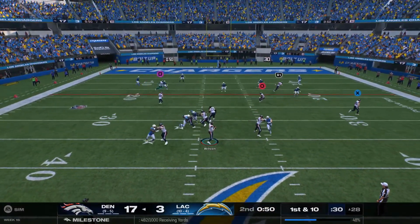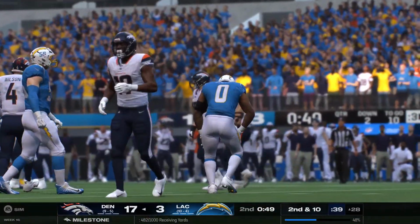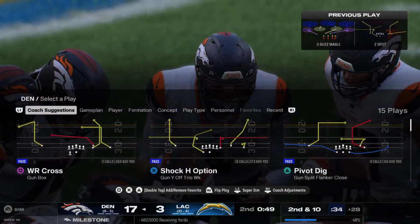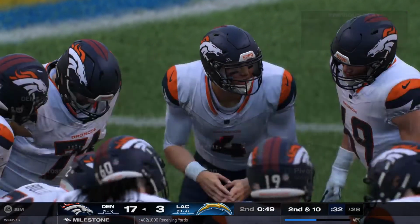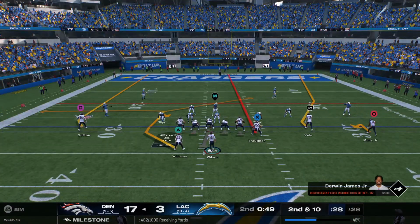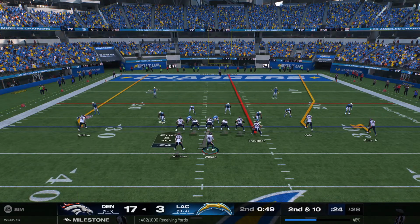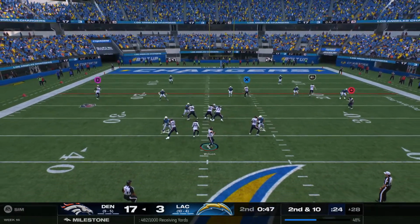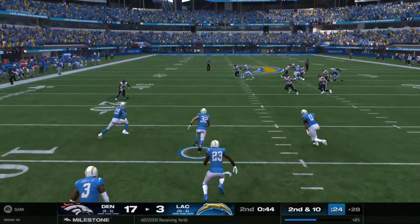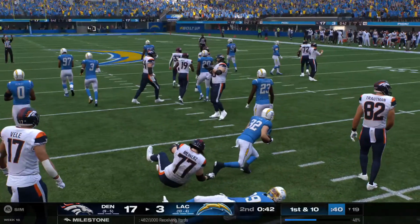Throwing again. Here's Wilson. And this one too far in front of him. It's incomplete. No luck finding his receiver that time. So it's 2nd down coming up. Wilson to throw again. Oh, not like this. An interception ends that drive. Picked by Alohi Gilman.